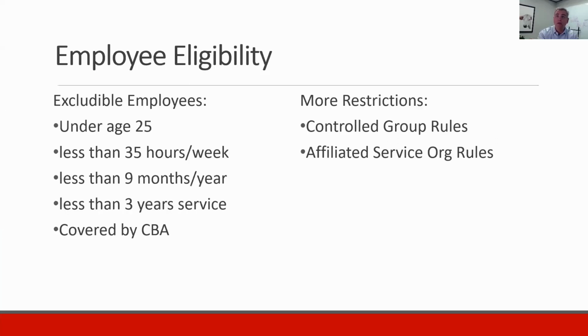The plan has to cover all eligible employees. You can't just cover yourself or your family and exclude everyone else. However, there are several safe harbor rules you can use to limit coverage. Employees under age 25, employees working less than 35 hours a week, employees working less than 9 months a year, employees who have worked for you less than 3 years, and employees who are covered by a collective bargaining agreement. There are a couple of other exclusions for larger employers.